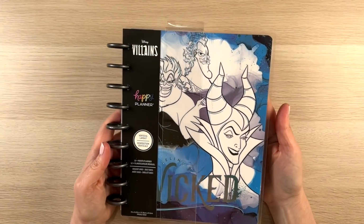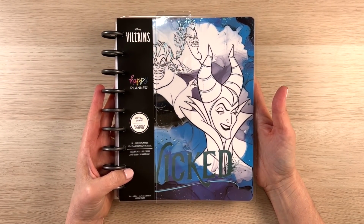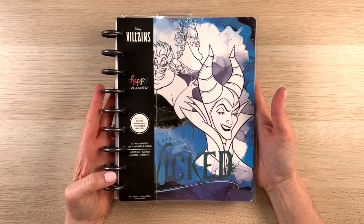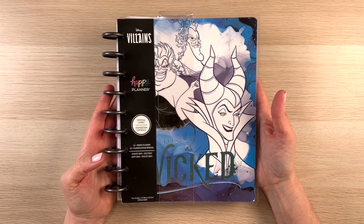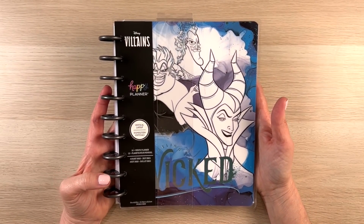Let's get the shiny stuff out of the way so that I can turn my light back on. Okay. Actually, that might be the last shiny thing, but let's see. We've got some planners and a lot of bubble wrap. We have a vertical layout, 12-month. We have a vertical classic Happy Planner.